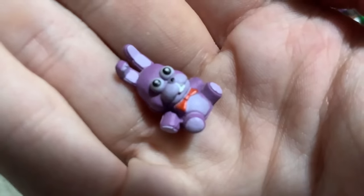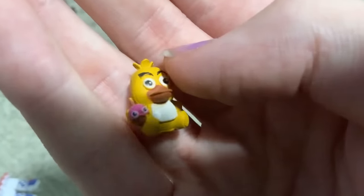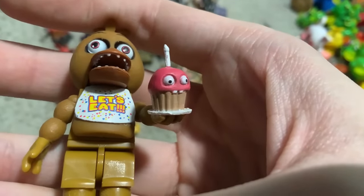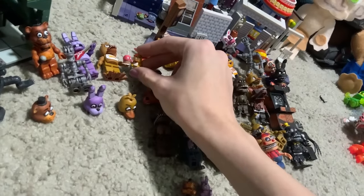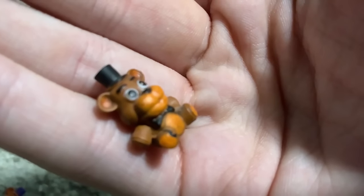Here's Bonnie. You can see his big old teeth. Here's Chica. God, the cupcake's details are so small. Okay, they bothered doing that, like, actually a millimeter cupcake, but they couldn't bother making this any better? Come on. The entire Chica plushie is pretty much the size of that cupcake in general. Forgot to mention I have two Freddies.